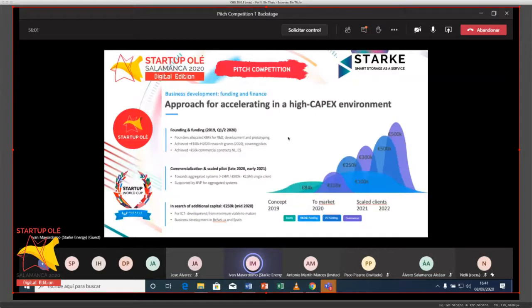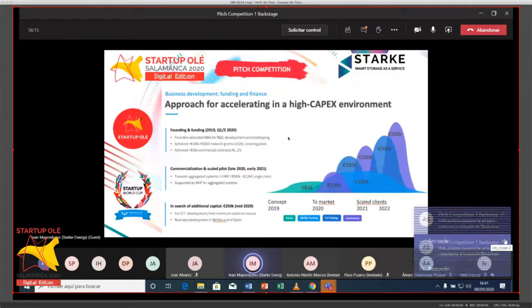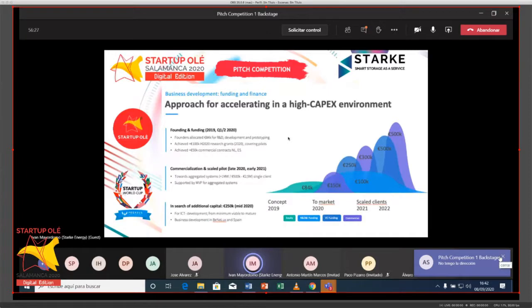In order to make all of this happen, we need to maintain a healthy cash position, and so far we have proven revenues of around 150K, which together with our seed funding of 80K have allowed us to develop our minimum viable product and the first projects. And in order to scale in a fast and reliable way, we are looking for an investment in the order of 250K. We would then hire more people and improve our business development.